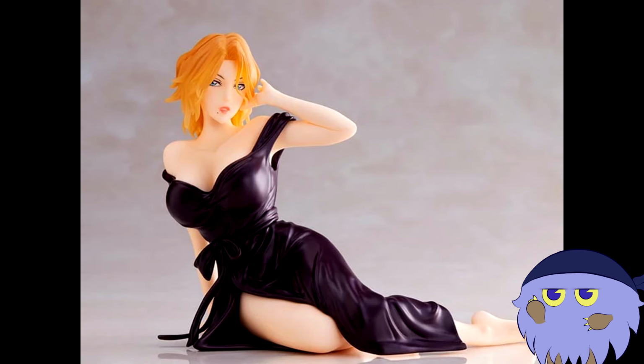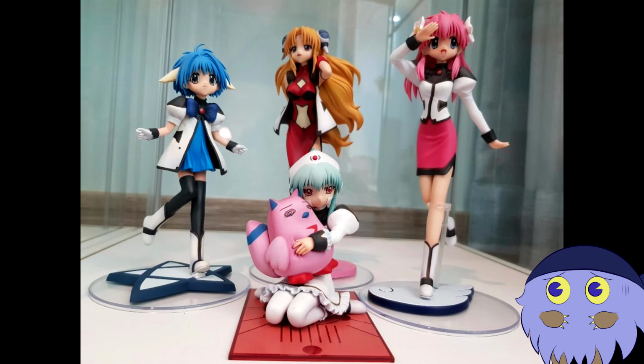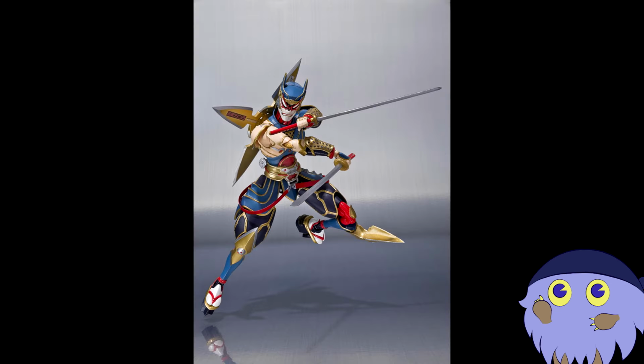Hell, sometimes I may get a figure for a show or movie I don't know much about, but the figure speaks to me. See this? This is Origami Cyclone from the anime Tiger and Bunny. I didn't know anything about the show when I bought it, but through an amazing design and great posability, it popped out to me, and I'm happy to have it.